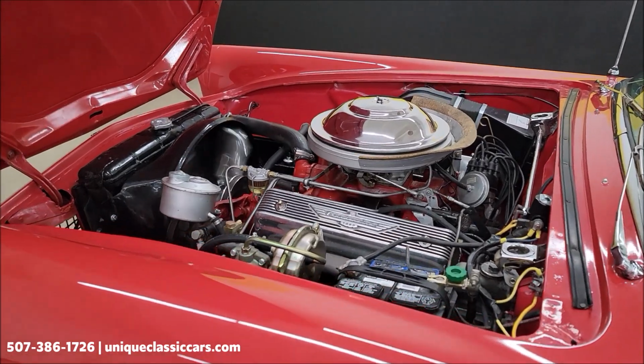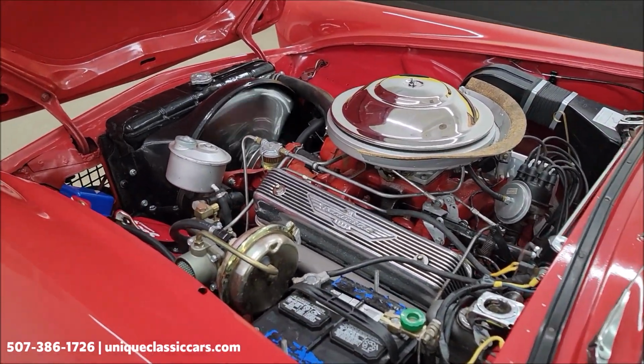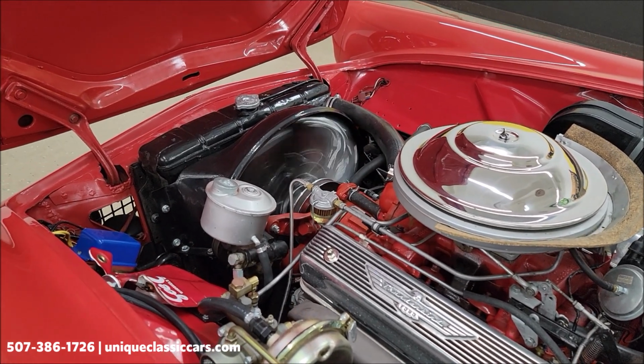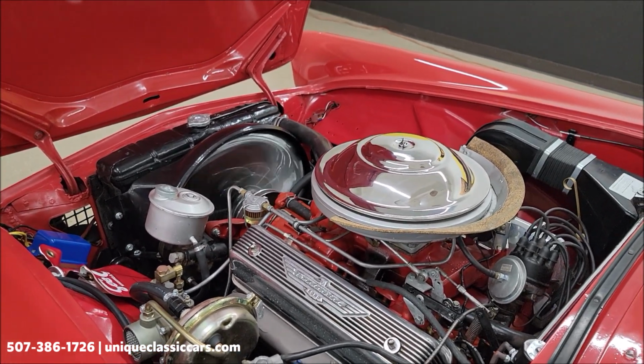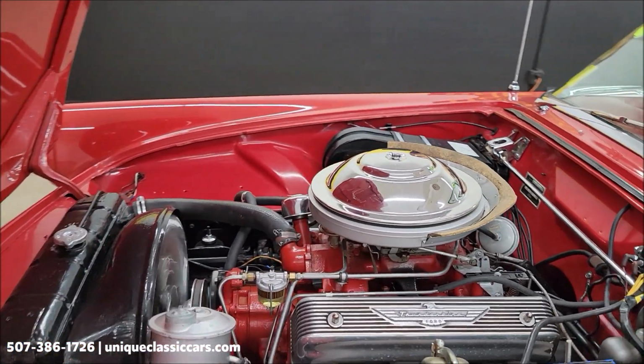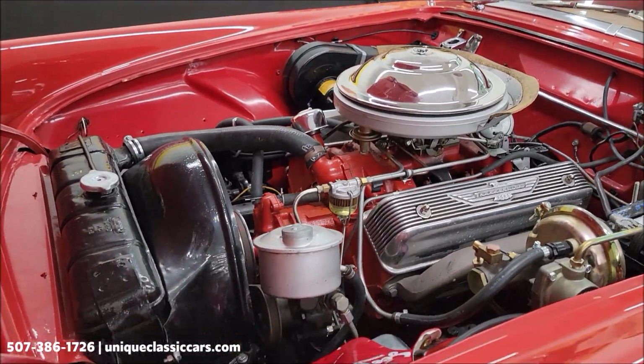And let's look at this engine bay. Nice and clean and tidy. Again, power brakes. Doesn't look like that boosted master cylinder is that old either. Power steering.